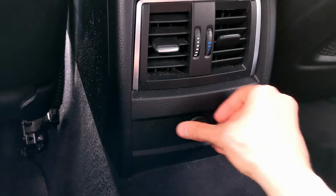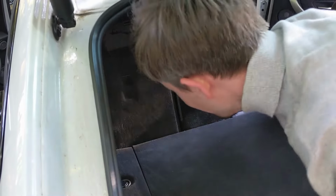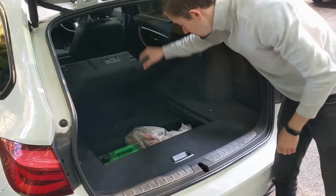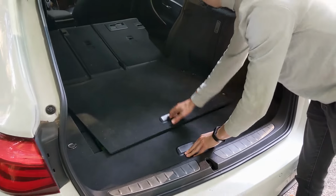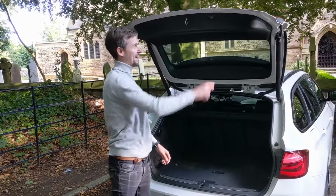Of course, where it really does get interesting is the back, where you can fold the seats down. They don't fold flat, but they do fold down. And then you've got pretty cavernous space at the back with lots of little features, such as a parcel shelf that you can stow underneath the rear floor. There's an optional 12-volt socket. And of course, the best feature is the tailgate, which both opens fully and also just the glass part. The Touring also comes standard with a button to electrically close the tailgate.